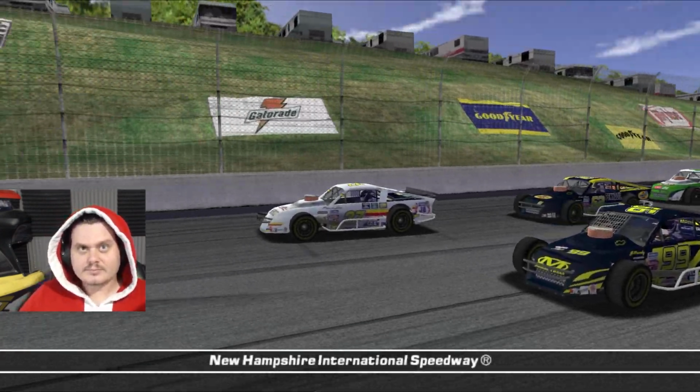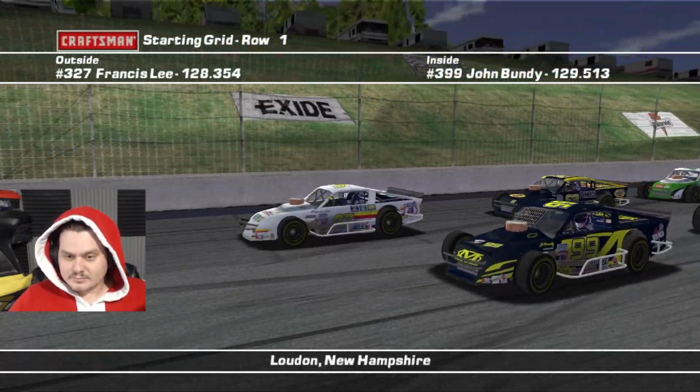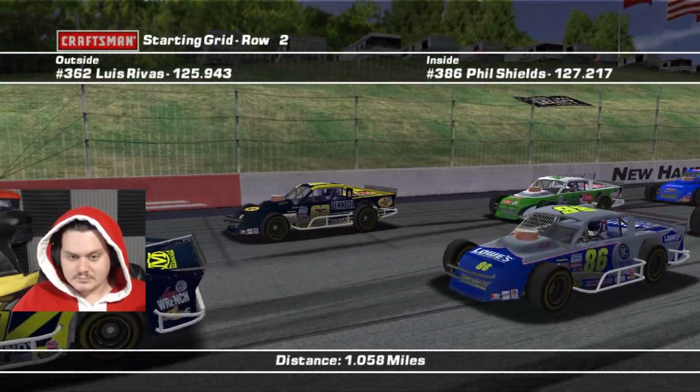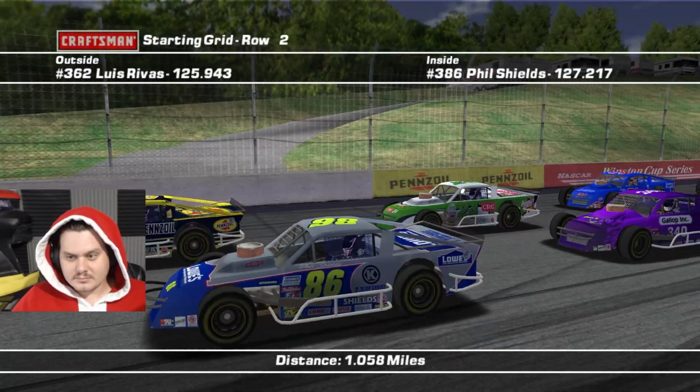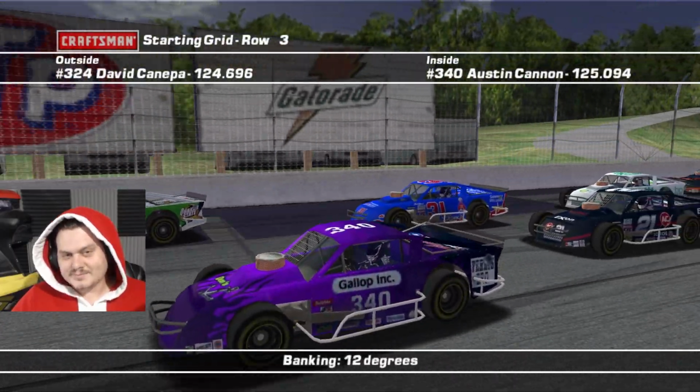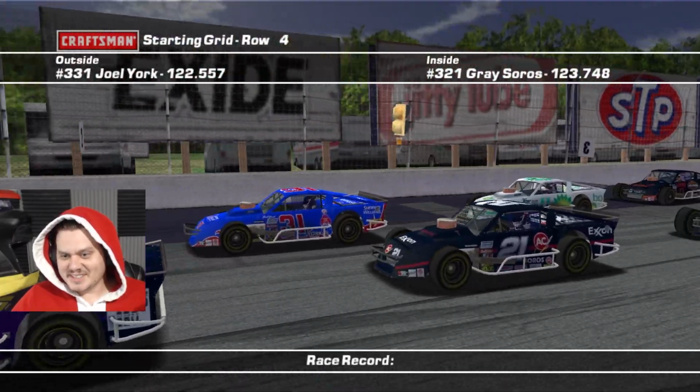Hello, I'm Alan Bestwick, and welcome to Loudon, New Hampshire. At a distance of just over a mile, this squared-off oval has seen some fantastic finishes in its history. Over 100,000 people attend each race, coming from nearby Boston, Providence, and all over.